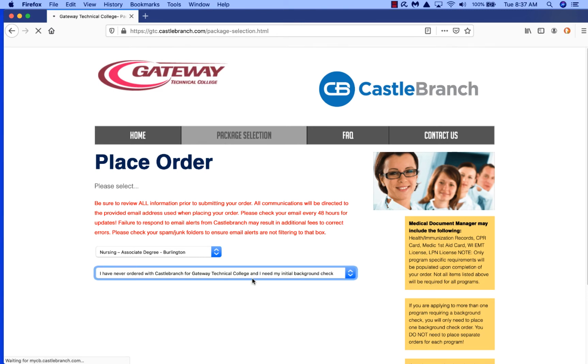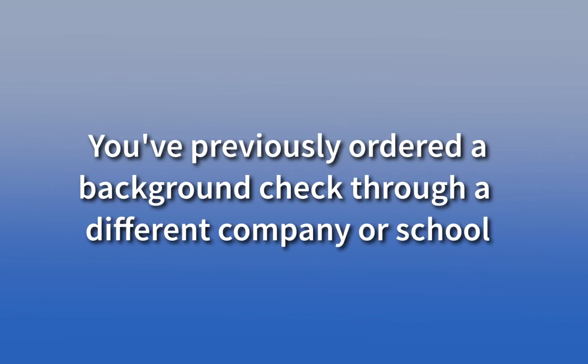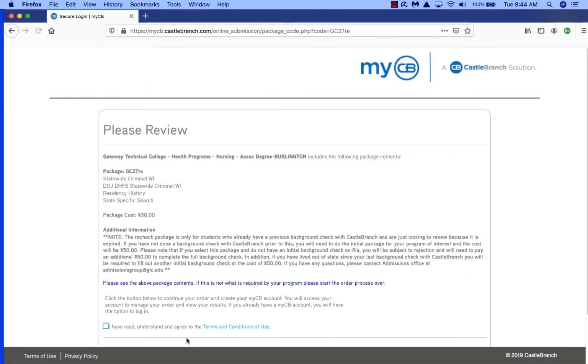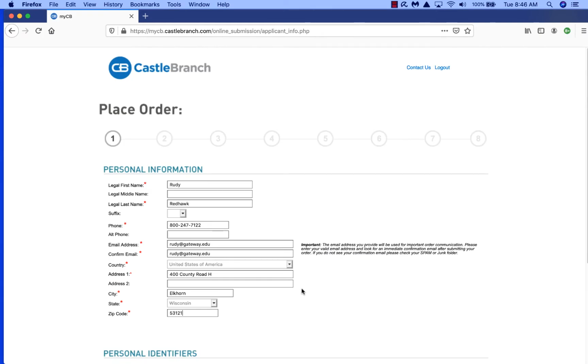You'll use this response if you've never ordered a background check with Castlebranch for Gateway, or you've previously ordered a background check, but it was through a different company or school. Choose your option and click Continue, and you'll see this screen. Check that the information is correct. Then review the terms and conditions of use. If you're in agreement, click on I have read, understand, and agree to the terms and conditions of use, and press Continue. You'll see this screen.